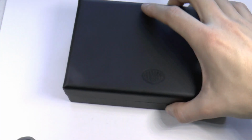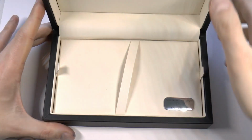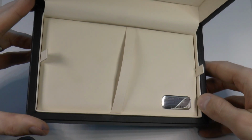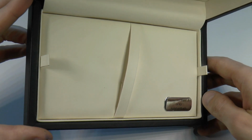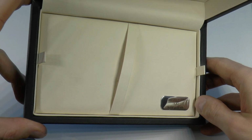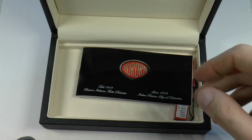Now we've had a sleeve, we've had cardboard, and we have a box. Aurora does not mess around with their boxes. These are big boxes in a fake leather, and they open up, and then you have the... sorry, that reflects a lot, doesn't it? I need those lights to have proper lighting. Penino oro massiccio, I think. Solid gold nib, 14 karat.